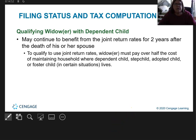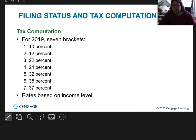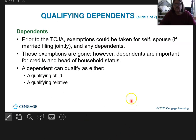Okay, let's keep moving along. We're still looking at filing statuses. There are 7 tax brackets for 2019. And again, things change every year, but they pretty much stay the same. So you're going to fit into one of these tax brackets based upon your income level. And so it's really important to know your filing status and do you have qualifying dependents. Because I'd much rather be in the 10% than the 24%. So let's talk about qualifying dependents. So we're going to cover this on the next few slides.